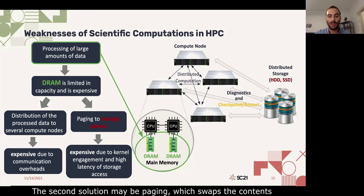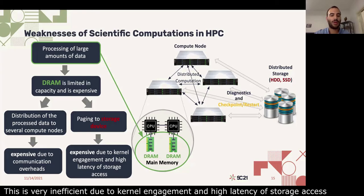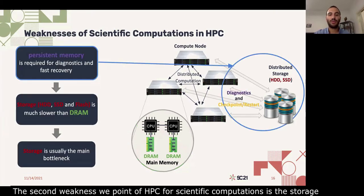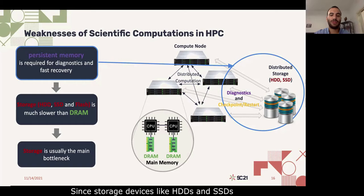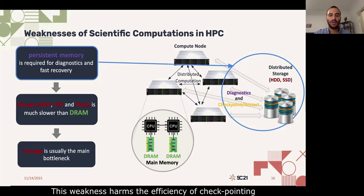The second solution may be paging, which swaps contents to or from the primary memory with the secondary storage. This is very inefficient due to kernel engagement and high latency of storage access. The second weakness we point out in HPC for scientific computations is the storage. Scientific computations often write and read huge amounts of diagnostics and perform checkpoint restart with huge checkpoints. Since storage devices like HDDs and SSDs are much slower than DRAM, they create a main bottleneck to the computation. This weakness harms the efficiency of checkpointing.